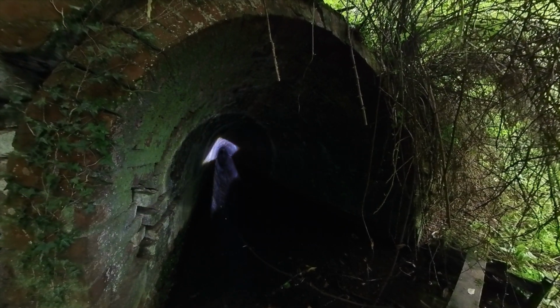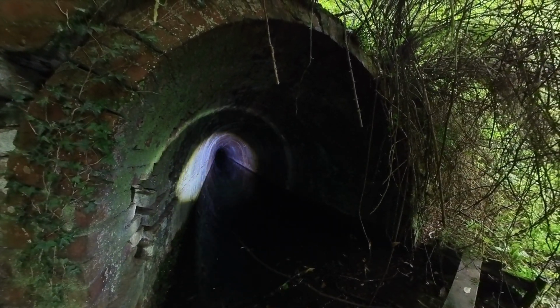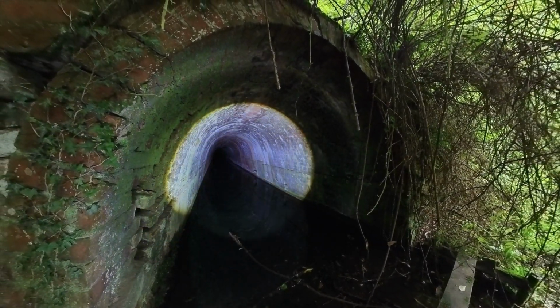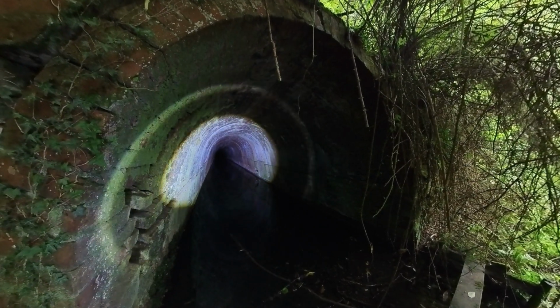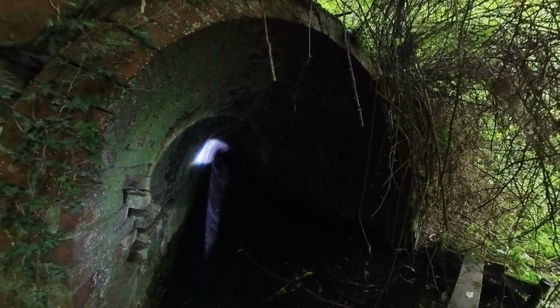So this tunnel was one of the many failures of this canal. And the biggest problem was they really didn't understand the geology of the land here. I mean, it was in a day when it was slightly less understood. Look at that, it's incredible. You can almost see the bend in it.